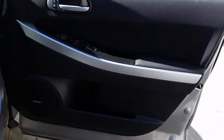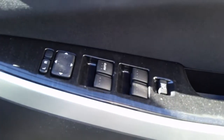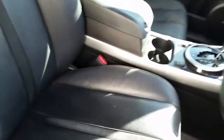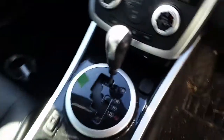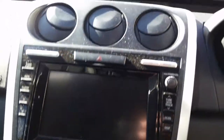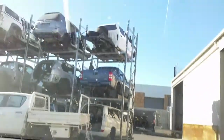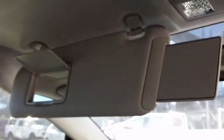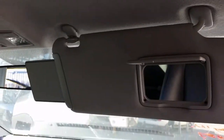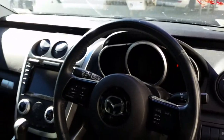We have the driver's side door trim. Power window master switch. This vehicle is fitted with black leather interior. It's got a black centre console. Automatic type, automatic gear shifter, heated controls, factory touchscreen, CD player, display cluster, interior mirror, courtesy lamp, sunroof type, left sun visor, right hand sun visor, instrument cluster, and a tidy 3-spoke leather steering wheel with cruise audio and phone buttons.